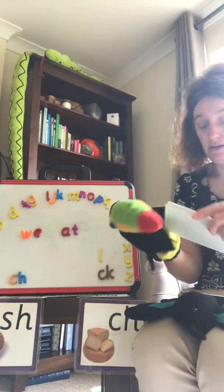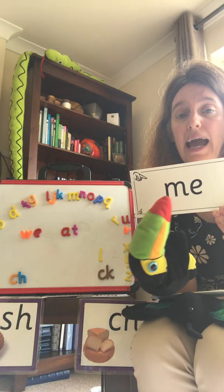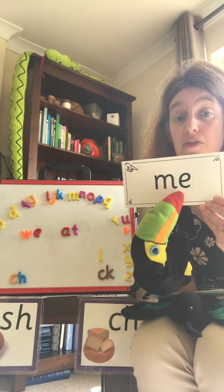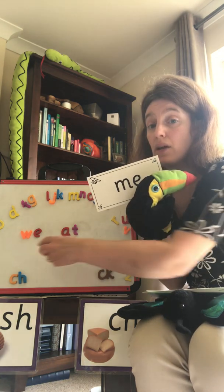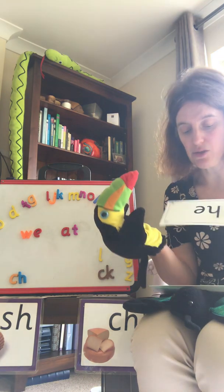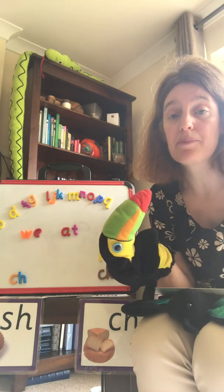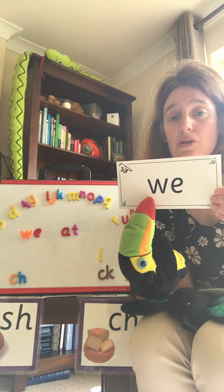So, we had a big selection of tricky words. It had that E at the end in these words. It has that E, the name of the letter E. This word rhymes with we. We, me. What about this one? We, he. We, oh, the one we were just talking about. We.